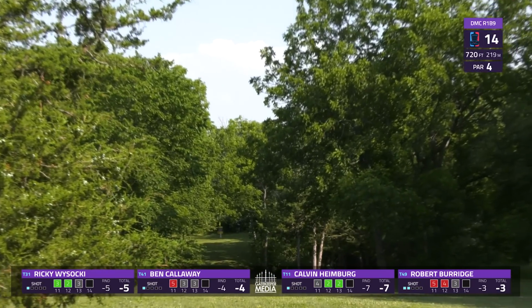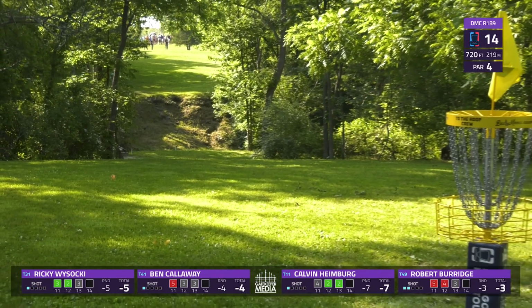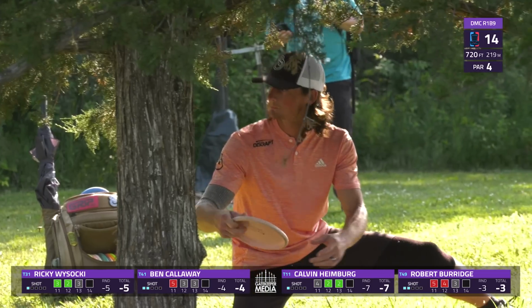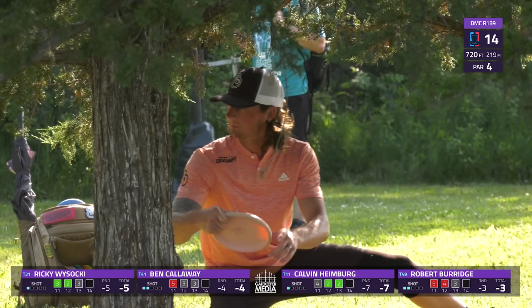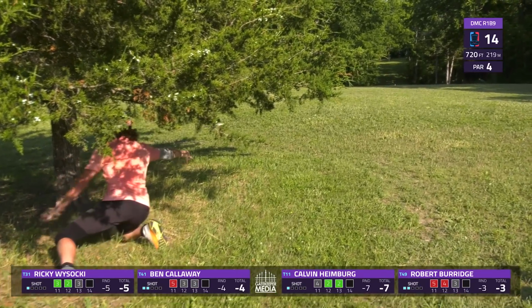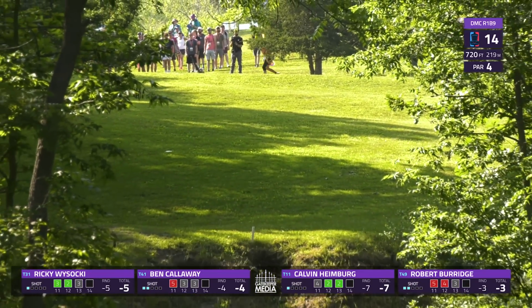And playing the hyzer shot. Wow. What an understable frisbee. Goodness. Wow. Like hitting the gap perfectly, unafraid of the out of bounds. Nicely done. Callaway going to be more conservative, little layup play, and nothing wrong with this.